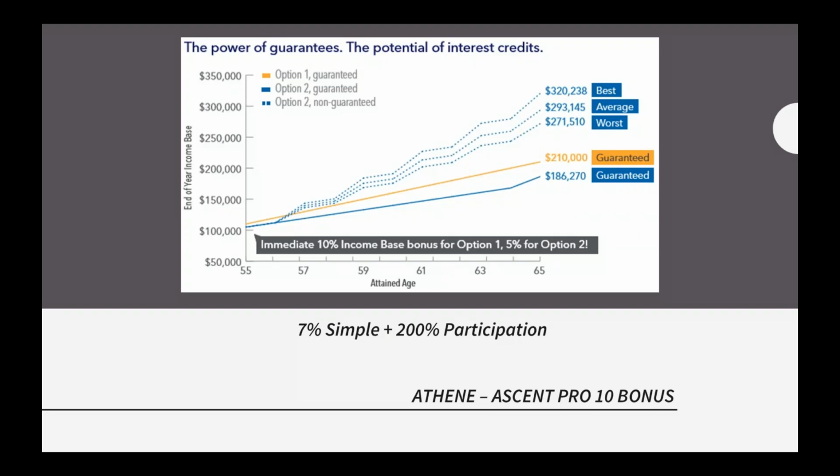Like I mentioned, there's option 1, which we're really not going to talk about today. That gives you a 10% income bonus and grows at a guaranteed 10% for 10 years. It drops to 5% in years 11 through 20. What we're going to really focus on today is option 2. It's got some guaranteed, but it's got some non-guaranteed in there as well.